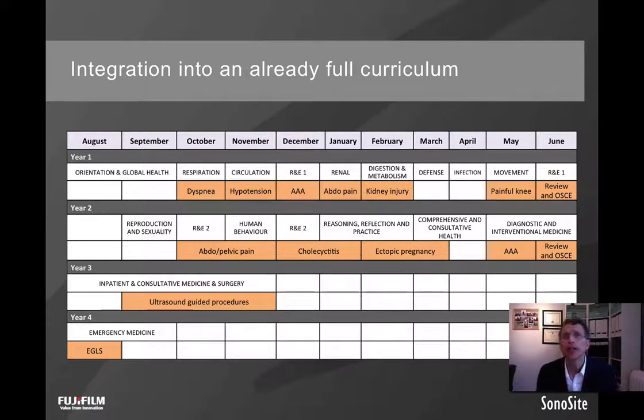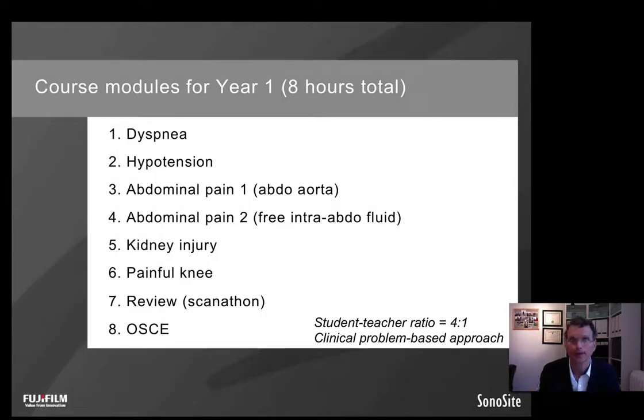The way we integrated it into the curriculum, it's not necessary to understand this whole table, but suffice it to say that what we wanted to do is tailor our teaching to whatever was being taught in the curriculum. For example, if the students were learning about nephrology or kidney physiology and anatomy, it would be during that week or that month that they would also receive the bedside ultrasound training with respect to kidney imaging. So it was integrated and tailored to the curriculum.